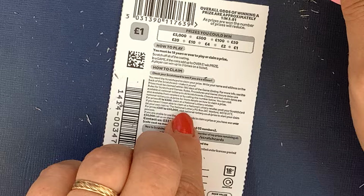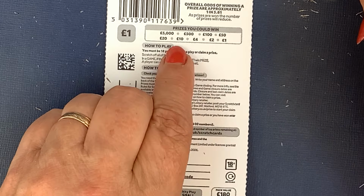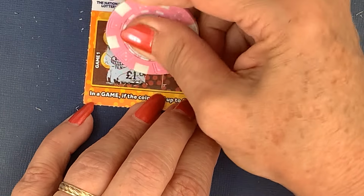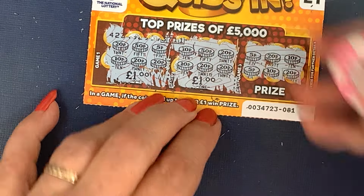Can we win £2? Yeah. So it's going to be £2. I can't think, unless it's two tenners. Wishful thinking. Card number 81. One, two. So another £2 on this one. Not bad at all, but can we get a back-to-back? That was card number 81. Think we'll do anything on 80.